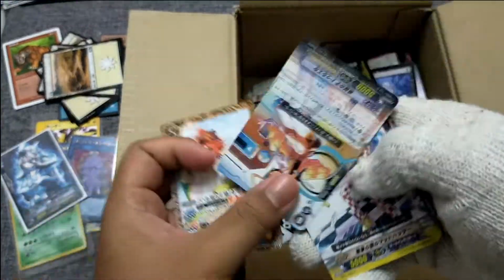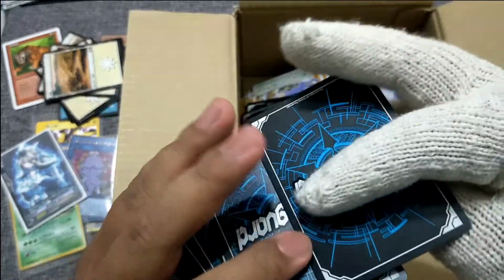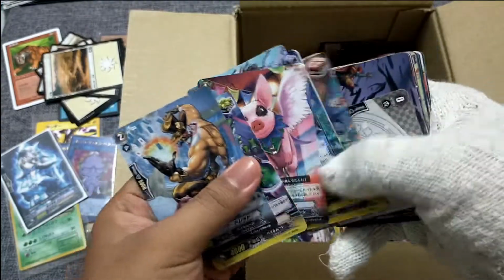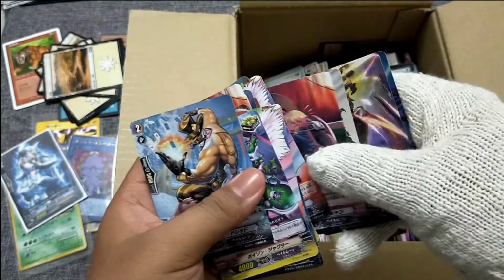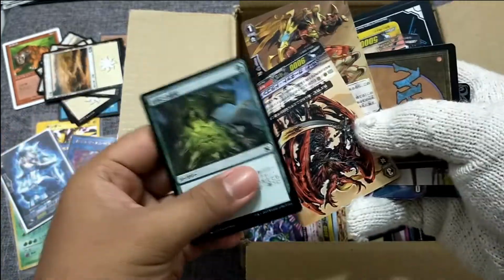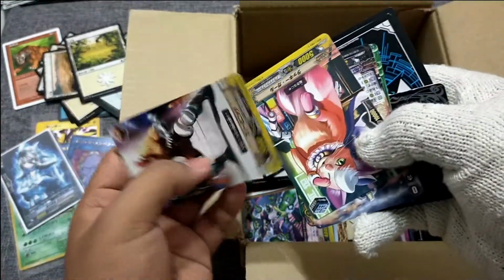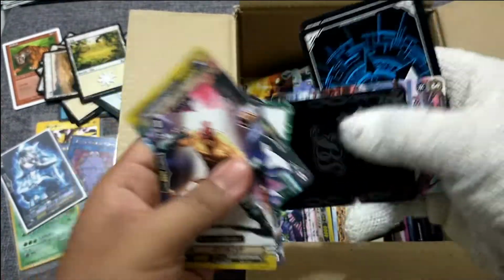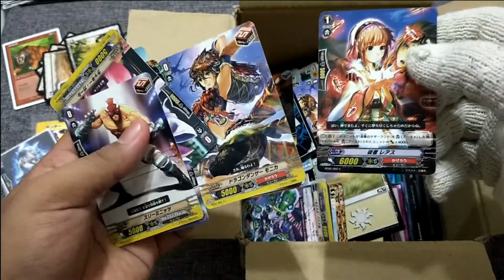There's lots of Battle Spirit Vanguard cards rather than Yu-Gi-Oh or Pokemon cards. Quite sad, but it's okay. The holo saved the day again. But the artwork is quite amazing.